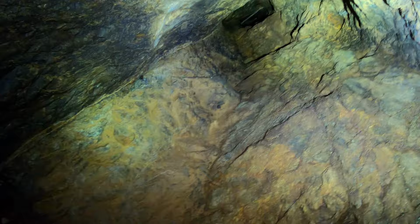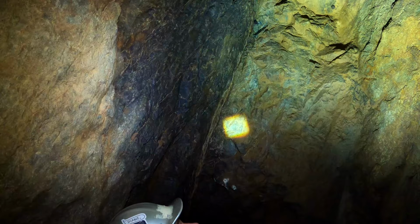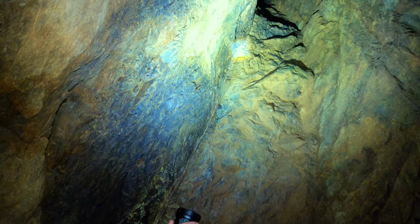Wait, guys, this is where the air's coming from. Holy shit. That's big. Wow. And look at the vein going all the way up it. I'll show you guys. The timber's up there too. That's awesome.